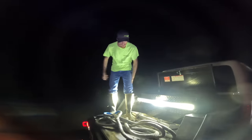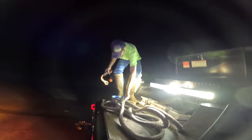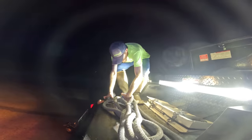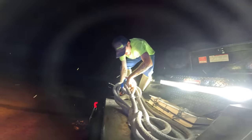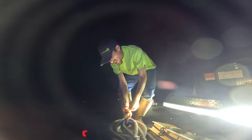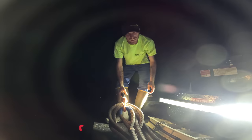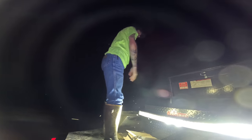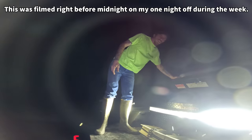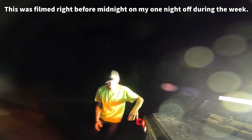All right, guys, we're going to go ahead and get all of our gear rolled up here and get headed off the beach. We still have another hour and a half to get home. We still got work in the morning. Tonight's my night off. But we're crazy and we think this stuff is fun. So here we are. We're headed home. See what comes up next.